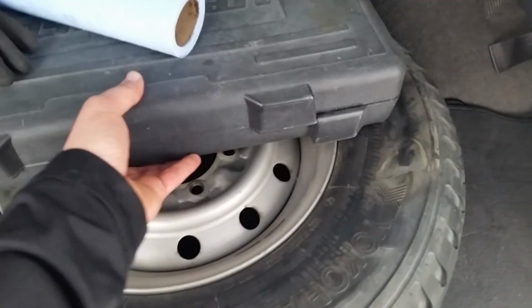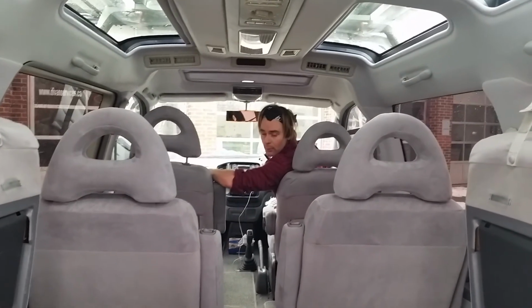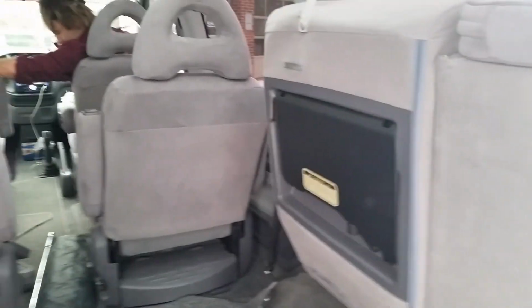Very nice. Floor mats are very clean. It's got a spare tire back here. Is that what that says? It's supposed to hang under the back floor. Oh, okay. Seats fold up here. You get the stadium seating in the back. It all folds into one very large bed.